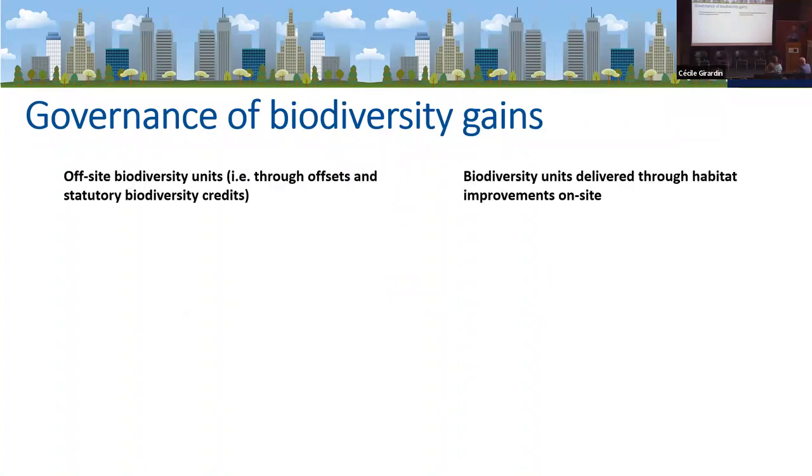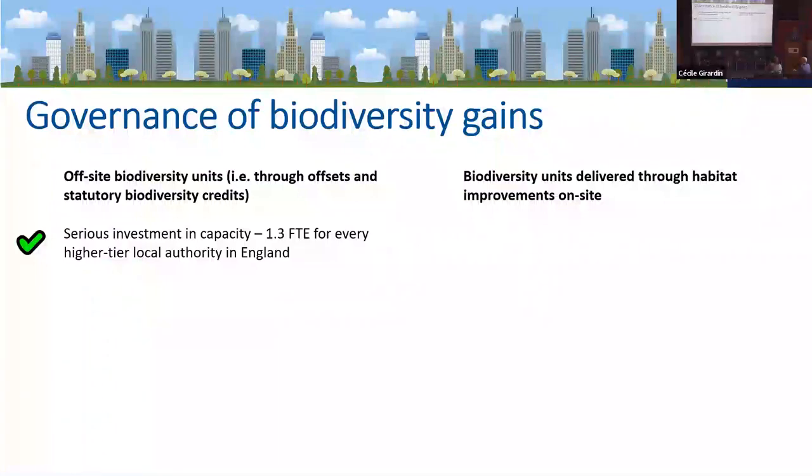And we've got really different governance mechanisms in place to ensure that we get high quality nature from those two pathways. So if we look at the offsite biodiversity units, so this is stuff delivered through offsets and the government's statutory biodiversity credits, in the 2019 DEFRA impact assessment, there's some serious investment in improving the capacity of statutory bodies and local authorities to deliver this stuff. So we're talking about investment in 1.3 full-time equivalent ecologists for every higher tier local authority in England to deliver biodiversity net gain.